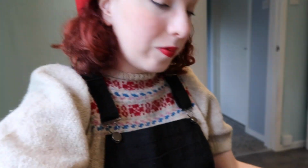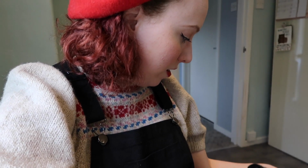Emrys has gone to work already, so it's literally just me and this little monkey who is desperate to get on my lap right now. I was up really early this morning, at about 6, and I feel a lot better. I'm still quite congested, as you can probably hear, but I'm considerably better than I was yesterday. So I'm definitely on the mend, which is really great.